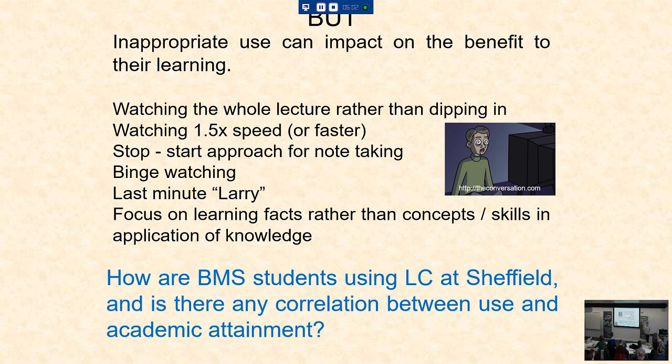But certainly in my department, in my modules, I want them to be focusing on getting the key facts, the really important information, but in getting a good understanding of concepts and also developing a skill set to be able to apply their knowledge and understanding to problem solve.